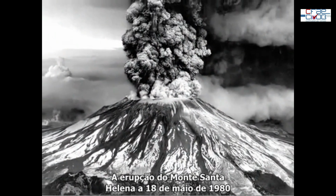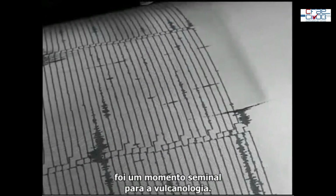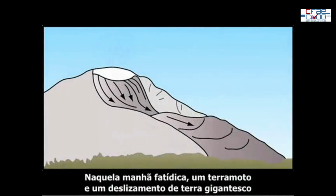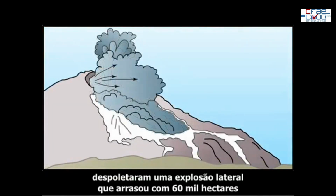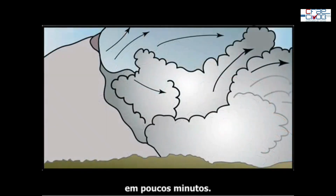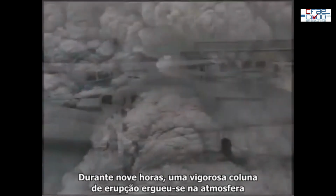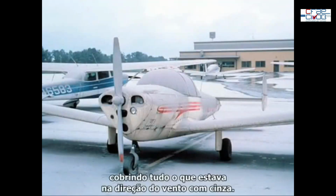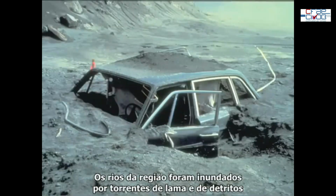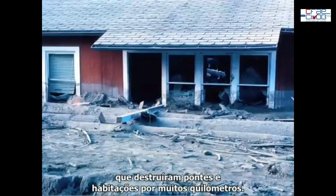May 18, 1980 eruption of Mount St. Helens was a seminal moment for volcanology. On that fateful morning, an earthquake and giant landslide uncorked a lateral blast that flattened 230 square miles in a matter of minutes. For 9 hours after that, a vigorous eruption column billowed into the atmosphere, coating everything downwind with ash. Local rivers were inundated by mud flows and debris flows that took out bridges and homes for miles downstream.